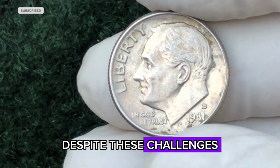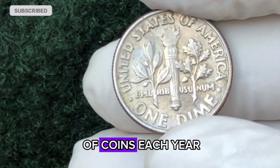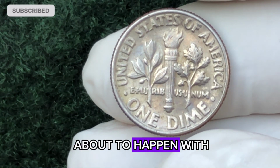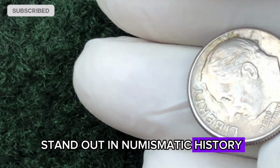Despite these challenges, the U.S. Mint was still busy producing millions of coins each year. However, something unexpected was about to happen with the 1981 dime that would make it stand out in numismatic history.